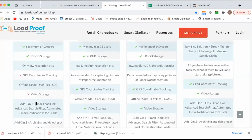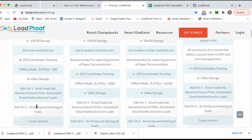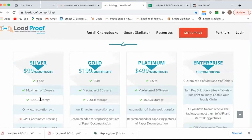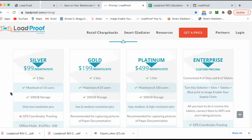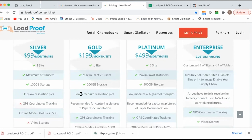And we have an email load link, so you can email the loads. We have an advanced search filter where you can really filter down in the search. We also have the automatic email notifications for loads, which is very, very important. We also have archiving and deletion of loads. So it's going to take quite a bit of time to get to this 100 gigabyte storage. So get to the max storage. I think the 100 gigabytes comes out to about 200,000 low resolution pictures. And then our gold comes out to about 400,000 low resolution pictures.